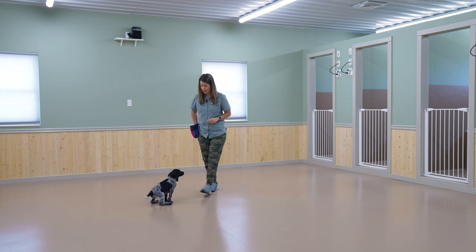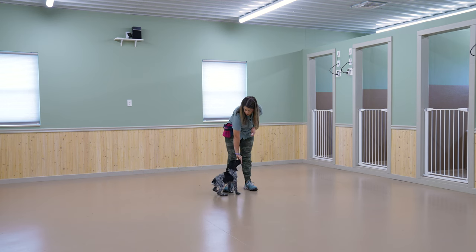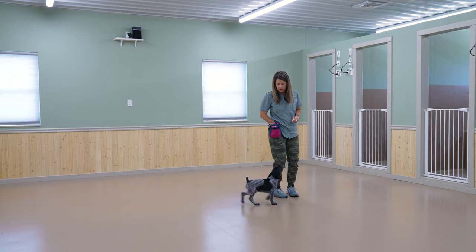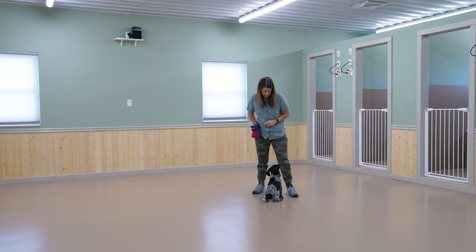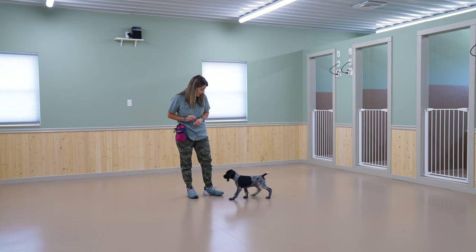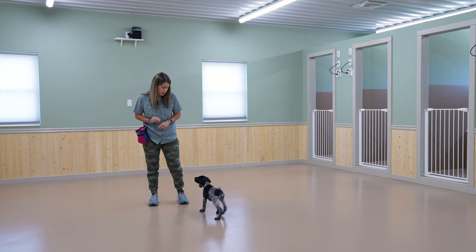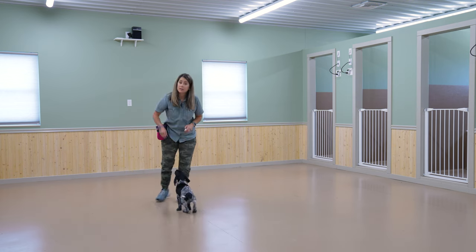Good. Good puppy. Good job. So sometimes, just getting them to move their feet. So he's sitting again. I just want to get him to move his feet. And then once he's standing again and stops walking, stops moving, I can mark that stand behavior.